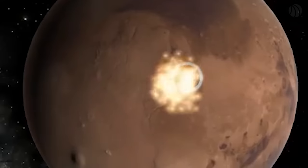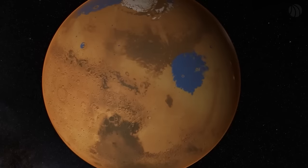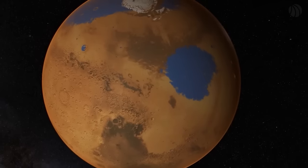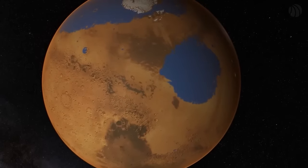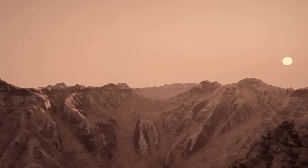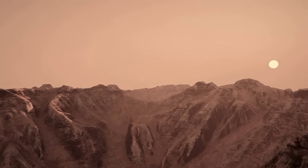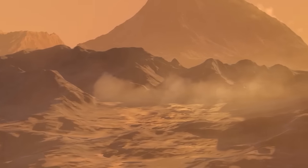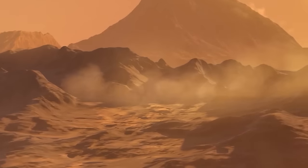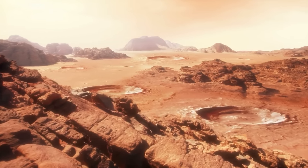Formed around 4 billion years ago by a massive celestial impact, the crater, with a diameter of about 49 kilometers, is thought to have once contained water during the Hesperian period, which started around 3.5 billion years ago and lasted for about a billion years. During the Hesperian, Mars likely had an atmosphere similar to Earth's, with temperatures reaching 50 degrees Celsius.